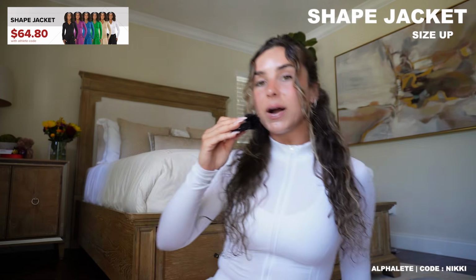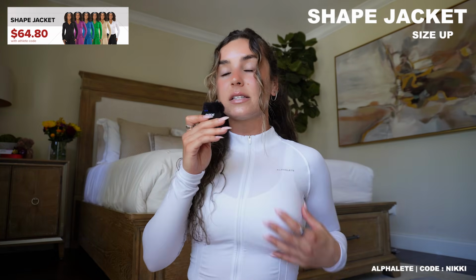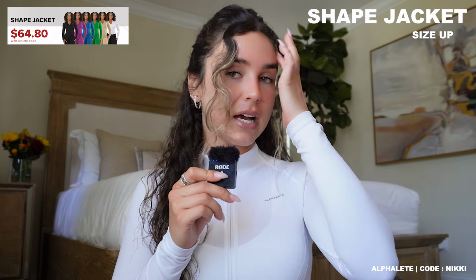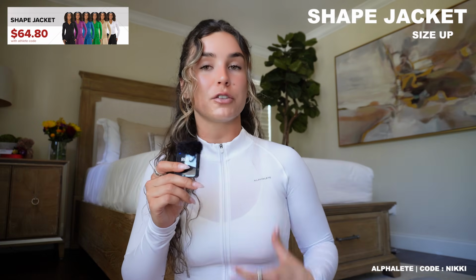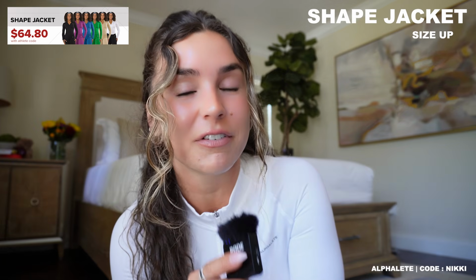Let me show you guys. So I can definitely zip it up all the way. It's very snug, form fitting. It doesn't look like it's too tight, but it is definitely very snug. I think if I got a size large, it would just give me a little bit of extra room and not feel so restrictive in my armpit area. But it is such a good jacket. This is definitely a staple to have. I highly recommend putting it in your cart.